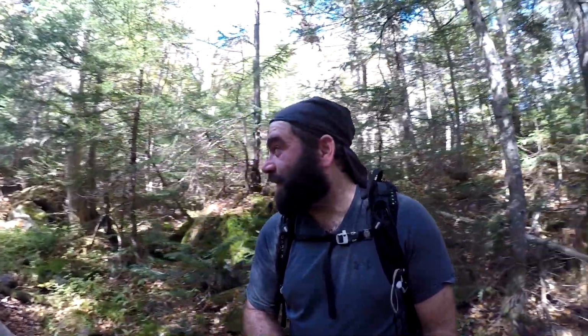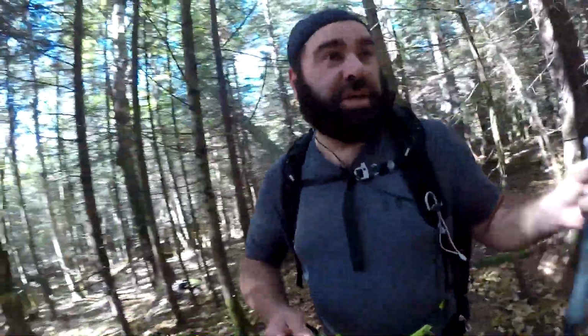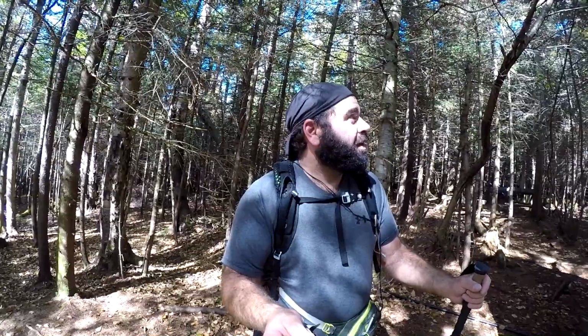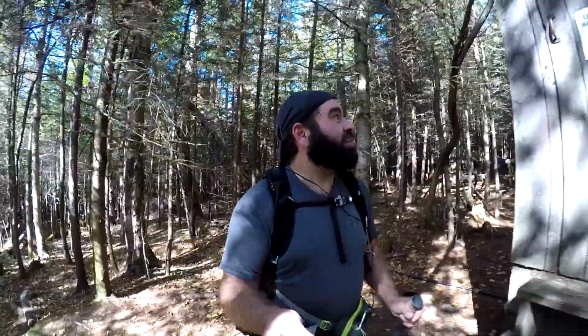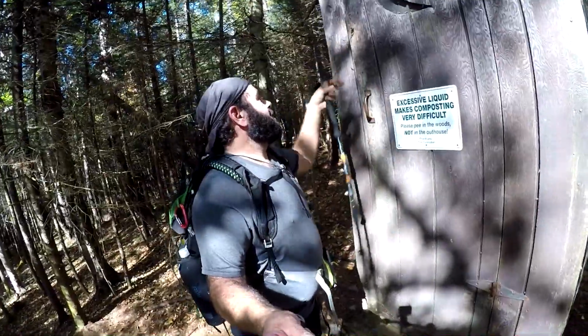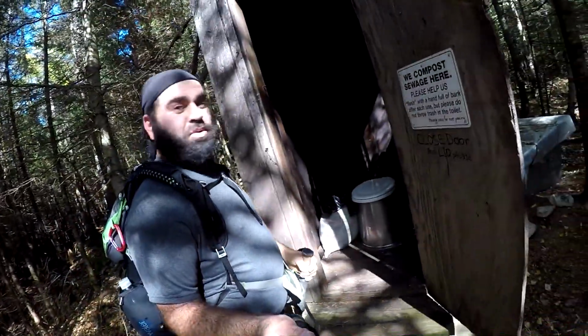So anyways, I'm going to go up and check out my first shelter. It's pretty bad, I haven't come across one until now. Well, not yet, soon. So here's my first shelter, I guess. Tent sites and platforms. I guess my first privy.